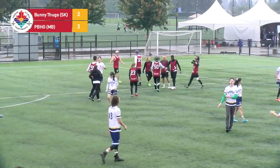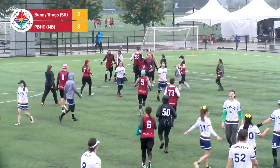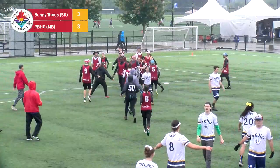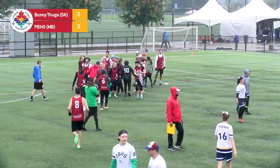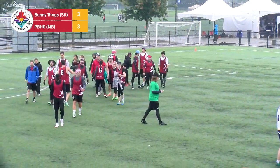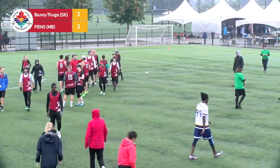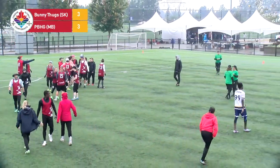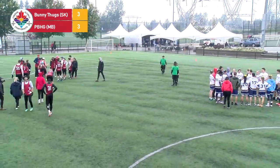3s. If you had to pick an MVP for that point, it would definitely be Fertoski with a big layout grab on the far right-hand side of the field to make sure that the PBHG team is unable to score, and they're throwing the assist in the end to get that break point off. You could see everybody on the field very tired at the end. No one really cutting, everyone a bit out of grasp, but big good props to Bunny Thugs to be able to dig deep finally and make that break point happen.